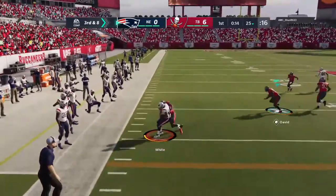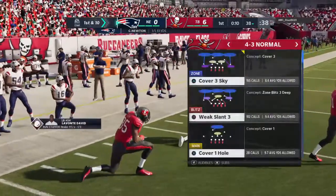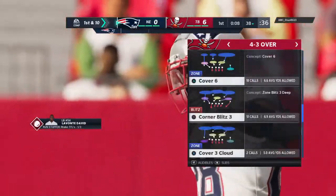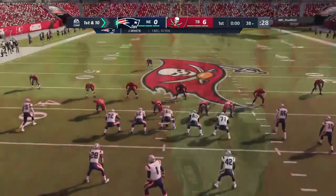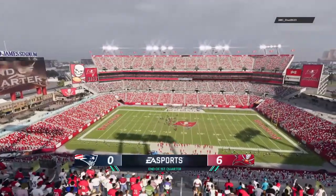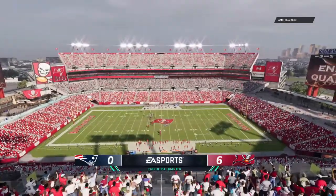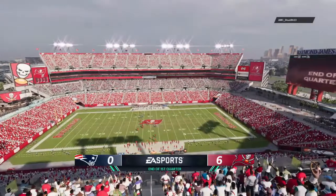On the left side, a catch by White. And they're able to get this one across the 35. Complete. That one good for 13 at a New England first down. 13 yards. 6-0 our score after 1. That's the end of the first quarter with the score Buccaneers 6, Patriots nothing.